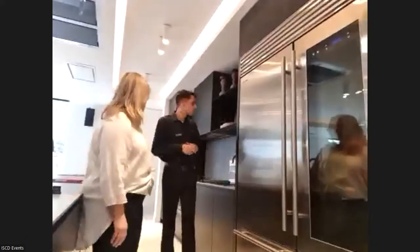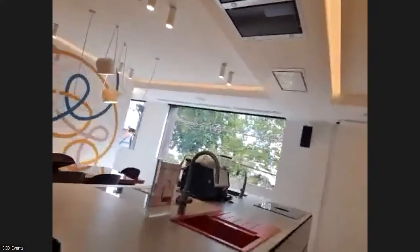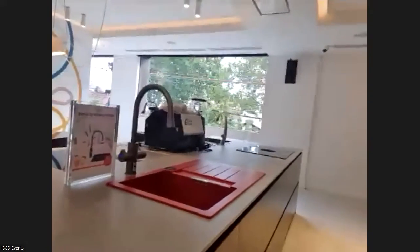Well, let's head downstairs. Okay. I'll show you a few different ones. I just need to show the red sink because it's pretty cool. Oh, I'll show you this as well.